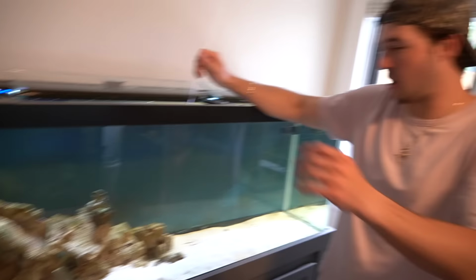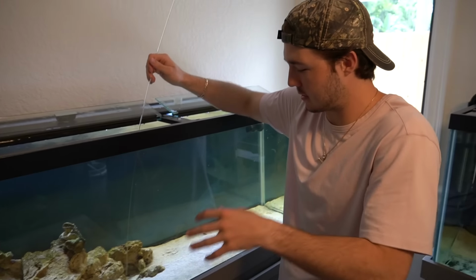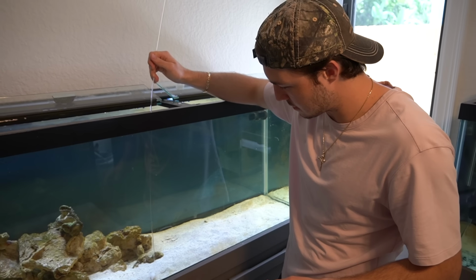Now, we're saving this shark, guys. We're saving him because that grouper is a psycho. Yeah, if you watch him, he keeps nipping his tail.